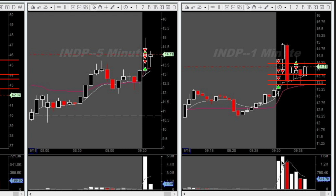And then I saw this gigantic green candle. So it was being bought up. There was some buying pressure lifting it upwards. So I took an entry right above the 9 EMA, which is this white line, with a tight stop loss at about $13 right here on the VWAP. And so I took that entry and it had this nice pop once it got bought up.